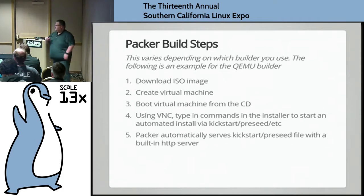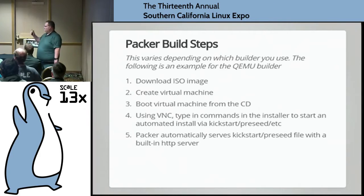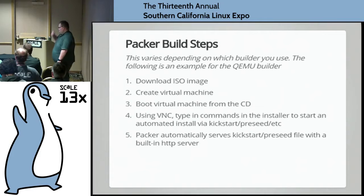Then you have a certain wait time to wait for it to boot up, and this is the cool part, and I'll try and show it to you later. It'll use a library to literally connect to that VM using VNC and literally type on the keyboard to get it to do the automated kickstart install or preseed or whatever you want to do. And then you literally put things in like enter, and then it presses enter via VNC commands, and it boots it up and goes forward. And after that's happened, Packer actually starts a small little HTTP server that serves that kickstart file or preseed file, and it knows when that file's been downloaded.